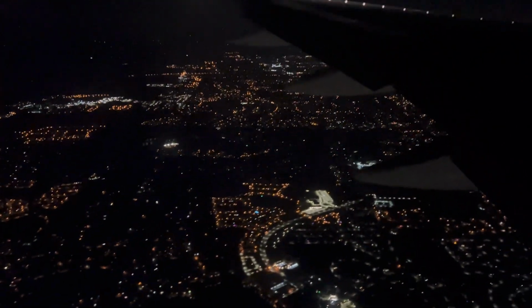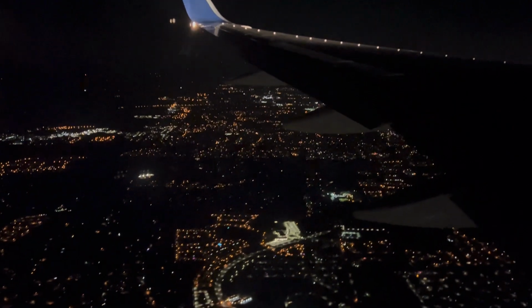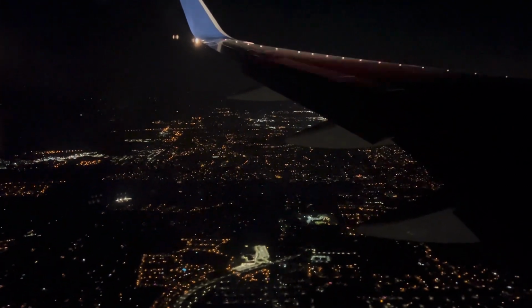Delta 1658, maintain 170 knots till Tuffy. 170 to Tuffy, Delta 1658.